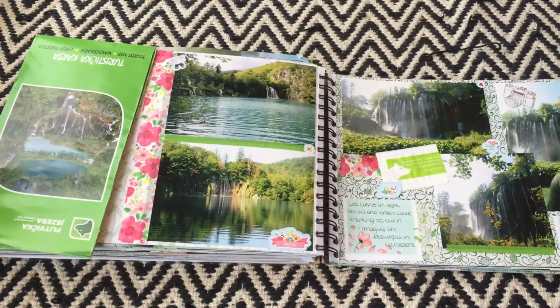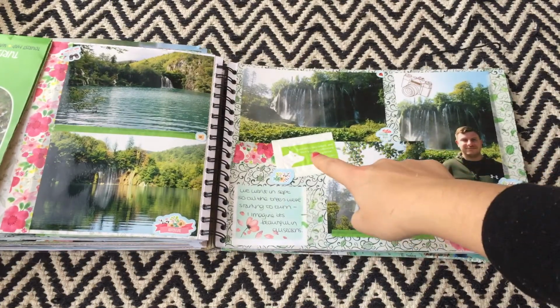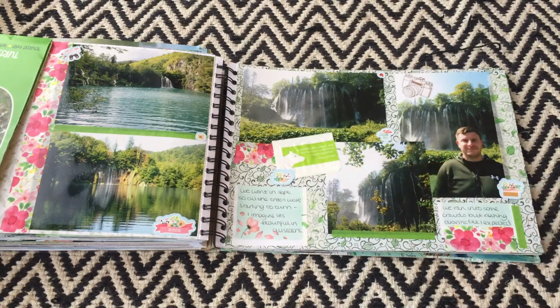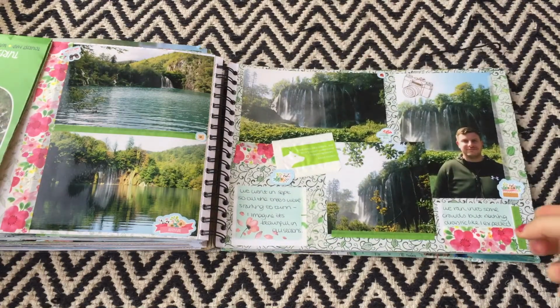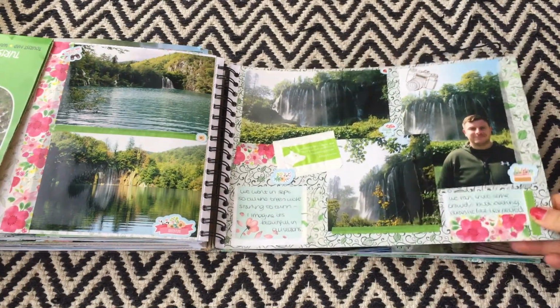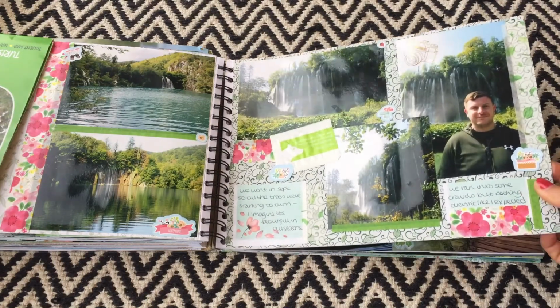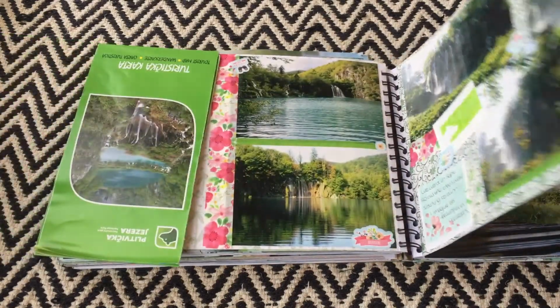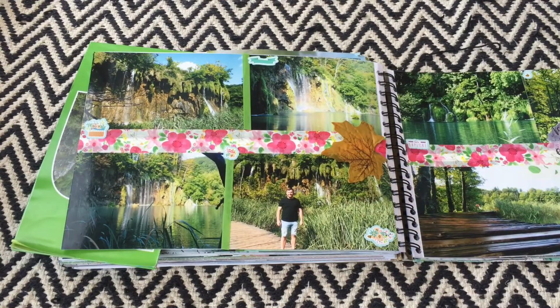Here's just some more pictures of the lakes. And then that is actually a sugar packet that we got when we were having a coffee just before we started. We had some breakfast. And then there's just a picture of Joe with some of the waterfalls. Again, that came from the shop in Leeds. I like the see-through stickers. I think they add a lot of texture to your album because they go over the top of photos as such. They're not like a block colour. So as you can see, the weather was lovely now.